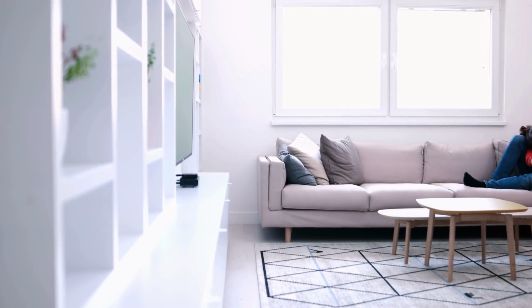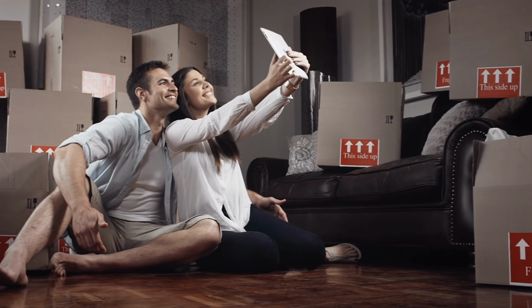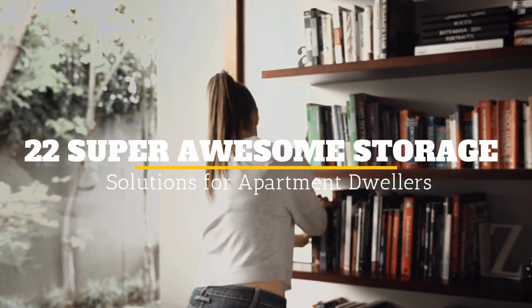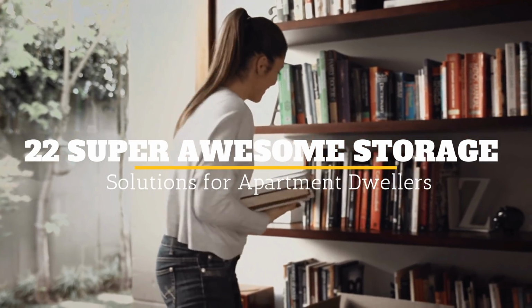If you live in an apartment, then you understand the dilemma. There just isn't enough space for everything. In order to fit everything into your apartment in a way that looks nice and neat, you need to get a little creative. Welcome to Jensen's DIY, and here are 22 super awesome storage solutions for apartment dwellers.